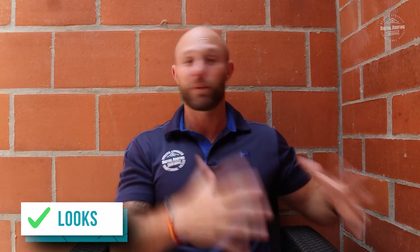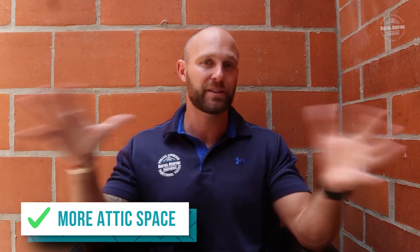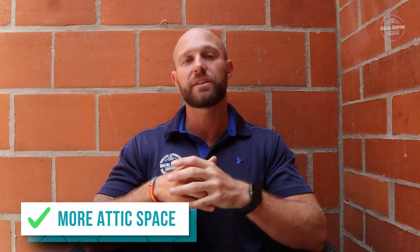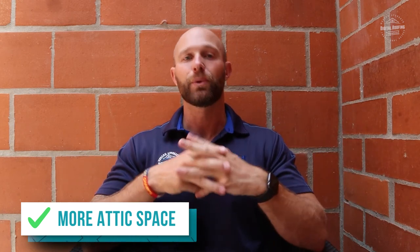All right, so let's talk about some of the advantages of a mansard roof. Now, first off, a lot of people just love the look of a mansard roof just because it's got the older colonial feel. It's perfect for farms or farmhouses or anything out in the country. Also, it provides a lot more attic space due to the design and architecture of a mansard roof. It's designed to maximize square footage, so a lot of times you're going to get extra attic space than what you would from a really steep pitched roof.